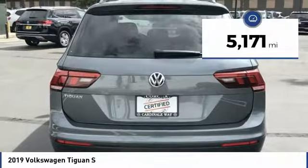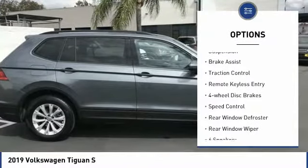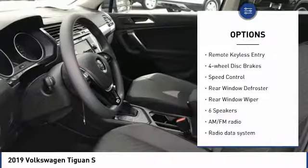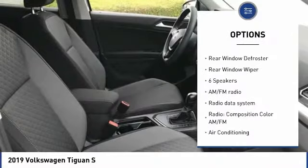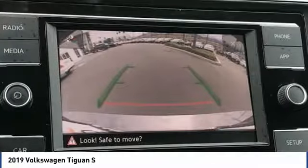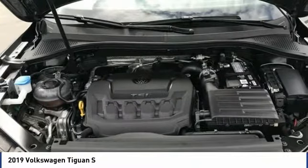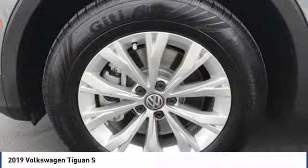Here are some of this vehicle's great options: electronic stability control, alloy wheels, four-wheel independent suspension, brake assist, traction control, remote keyless entry, four-wheel disc brakes, speed control, rear window defroster, rear window wiper. This beauty is sure to make you the talk of the neighborhood. So call or drop in for a test drive today.